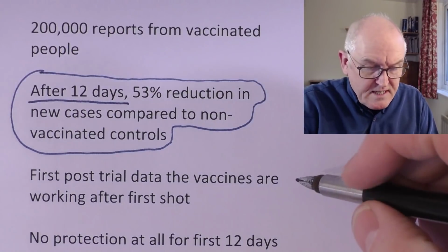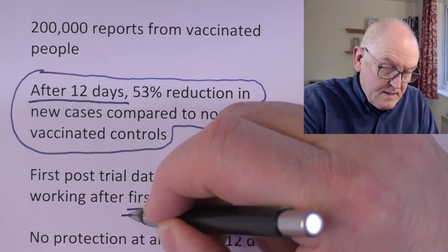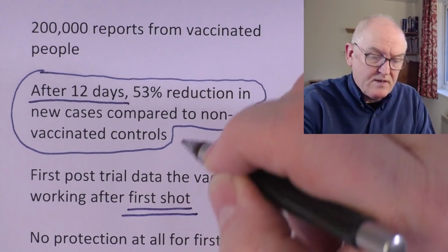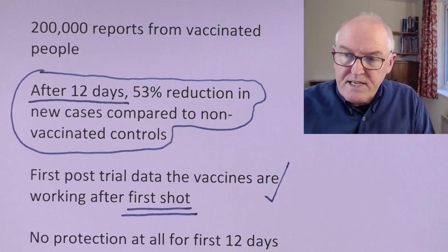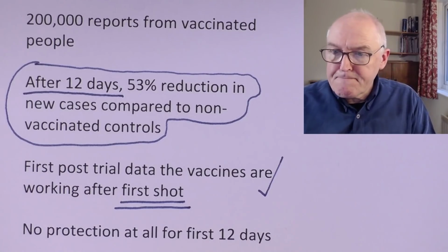This is the first post-trial data that the vaccines are working after the first shot. The step that the UK took in using one shot of the vaccine is showing good efficacy. It is reducing spread. It is keeping people out of hospital. I agreed with it 100% at the time, and I agree with it 100% now. More so if that's possible. You can't get more than 100%. But I agreed with it at the time, and I agree with it now. This has been really well substantiated as the data's accumulated. So best to assume no protection at all for the first 12 days.